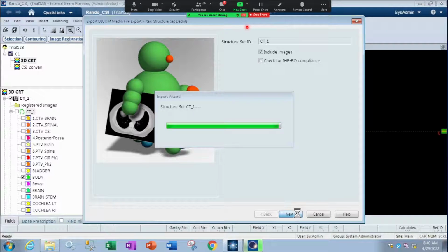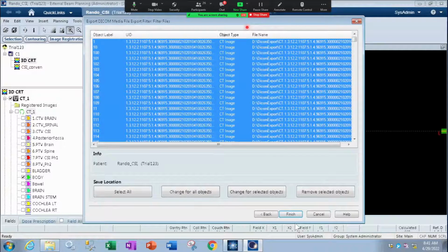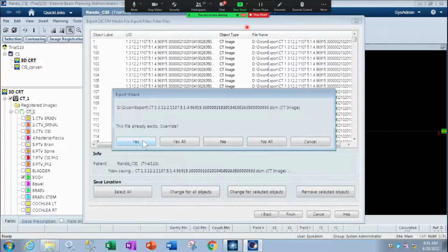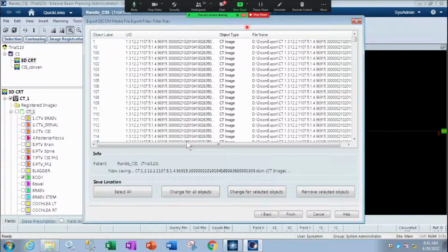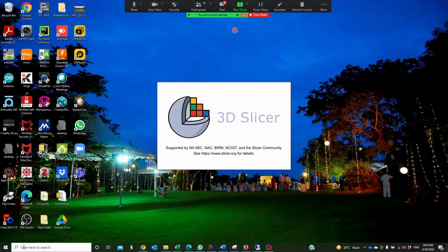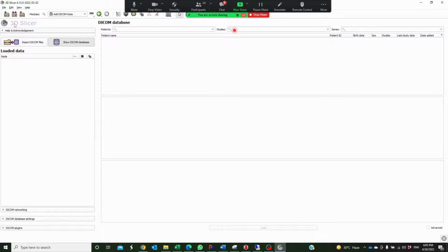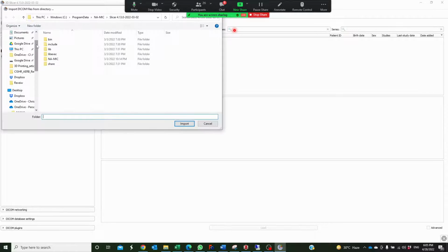The exported DICOM directly goes to the PC that has the 3D Slicer software, which we are using. We use it for so many other things, as you know. 3D Slicer software, even for gel dosimetry from Kingston, they have given some plugins, and it's quite useful software. So once this is exported, the next thing is you go to 3D Slicer software. In 3D Slicer, you can import the DICOM file. This is the 3D Slicer software where you go and say import the DICOM, which is exported from your Eclipse.